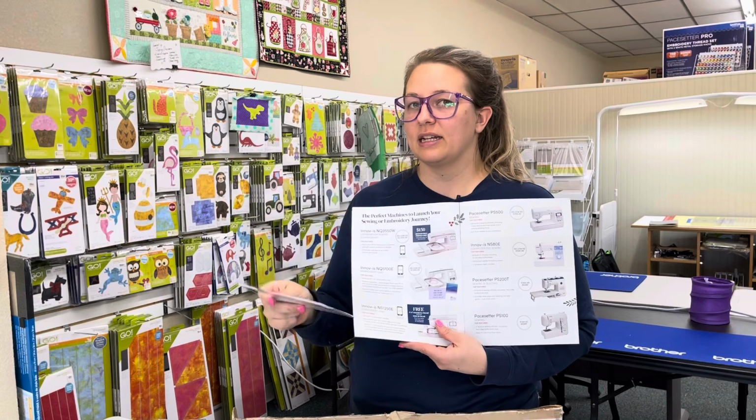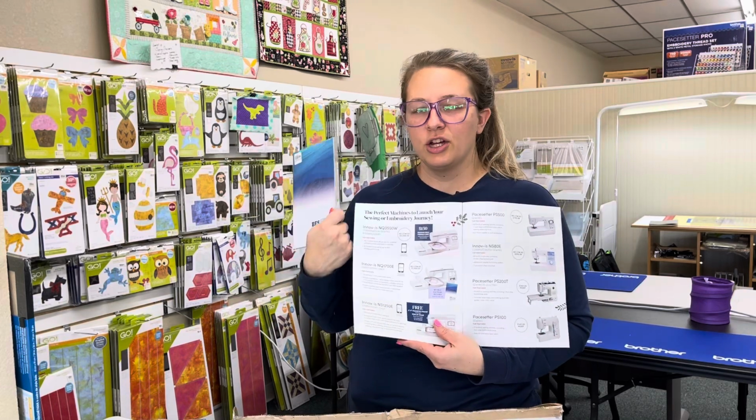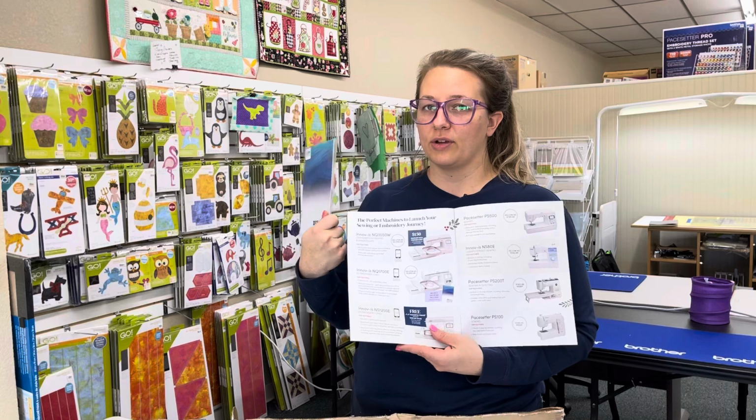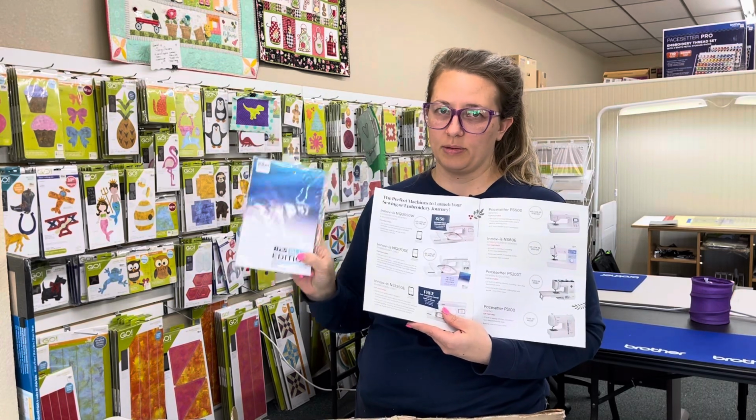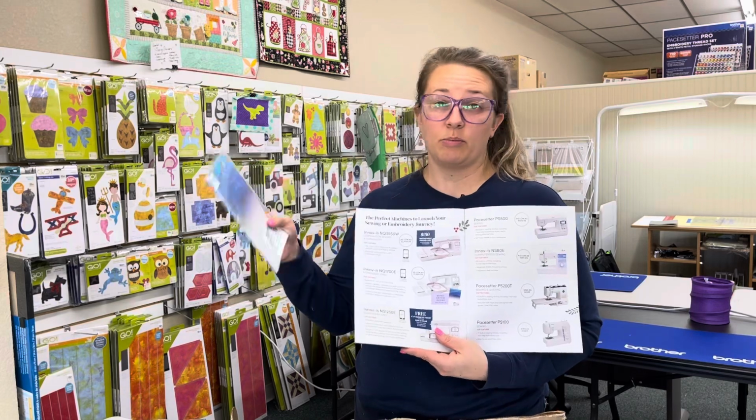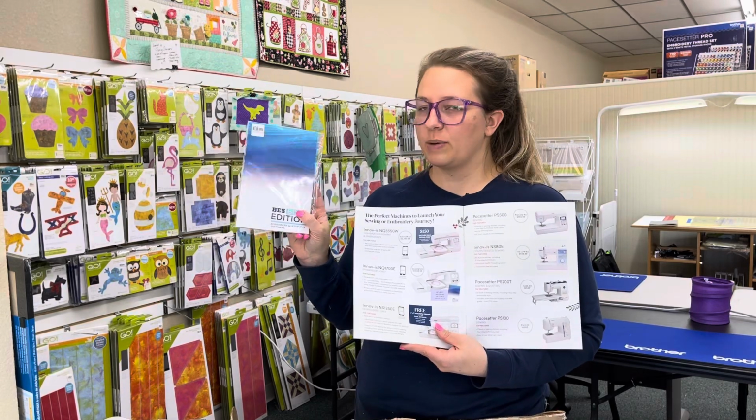Just as easy as it is to type something in a Word document, you can type something in BES Blue, download it and export it as a PES file, and be able to make more custom quote labels and other unique projects, and possibly sweatshirts or cool things. So BES Blue is really cool.